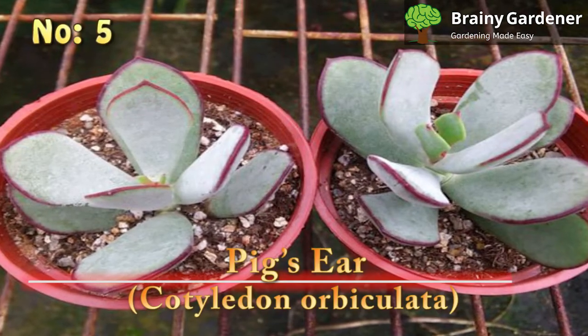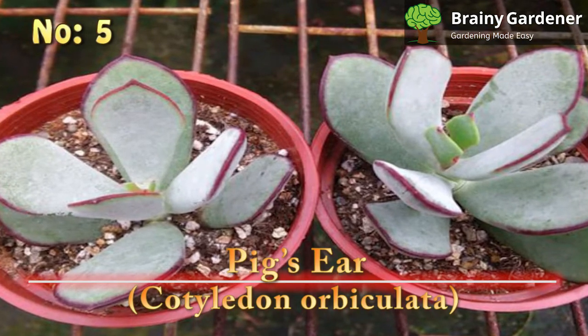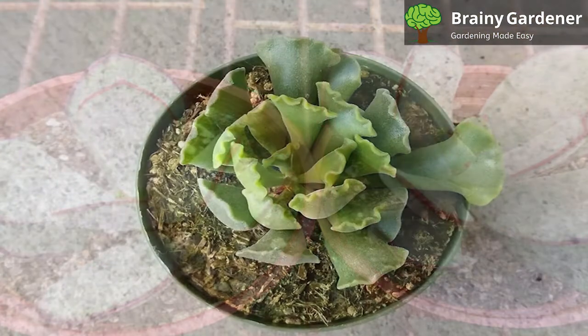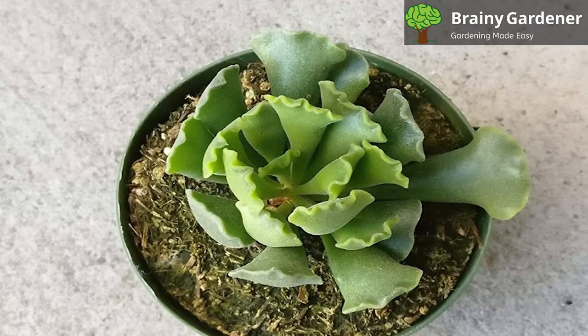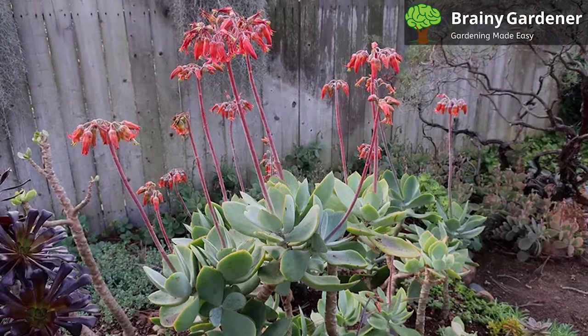Number 5. Pig's ear, Cotyledon orbiculata. Pig's ear plant is a succulent that originates from South Africa. It gets its common name from the shape of its leaves, which are rounded and ear-like. Clusters of leaves are clumped together. They look like a collection of pig's ears on display more than anything.